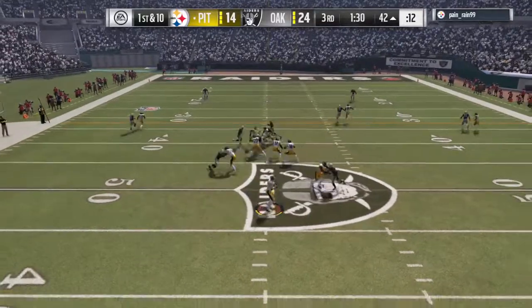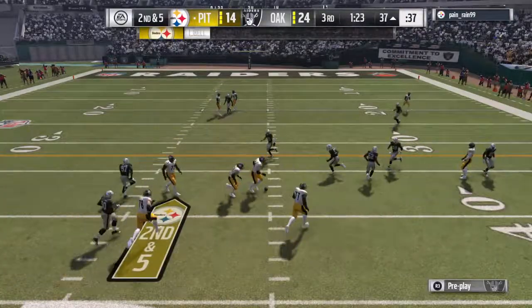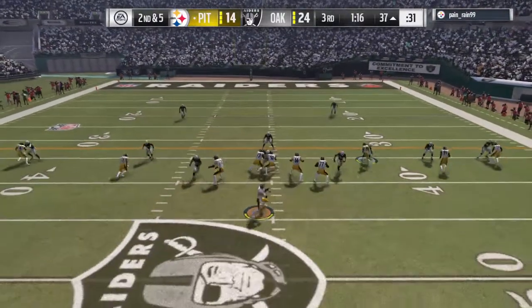On 1st and 10, it's Roethlisberger. He's going to hit his man out of the backfield, complete. Call it a gain of 5, and it'll make it 2nd down. They're going to hurry back to the line now. And on the outside, they're playing press coverage.